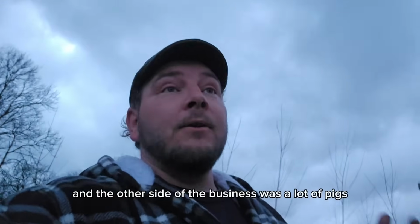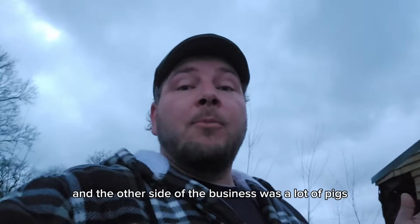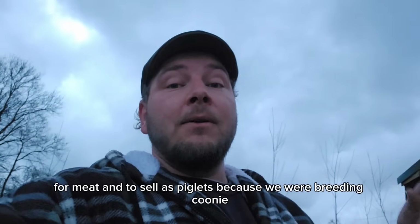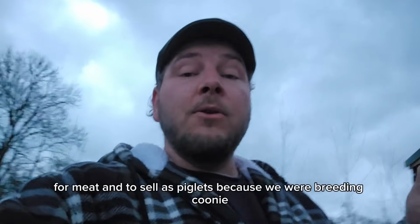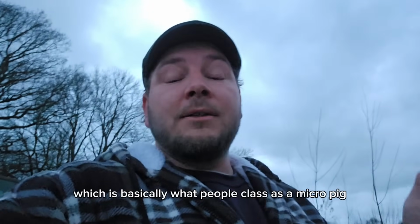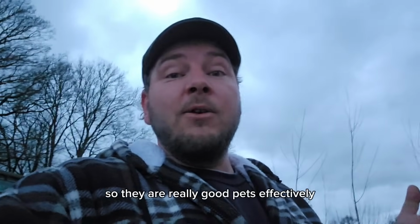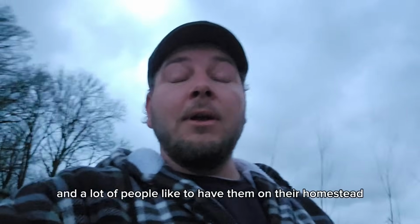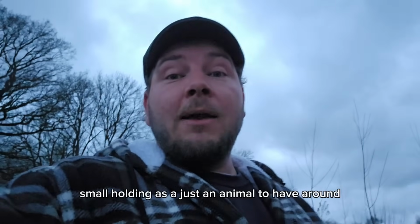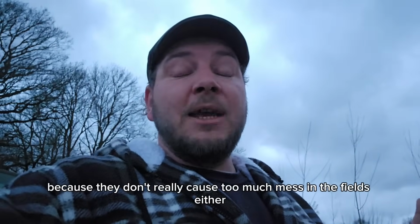And the other side of the business was a lot of pigs. Now basically we've been breeding them for two things, for meat and to sell as piglets, because we were breeding kunekune piglets, and still are, which is basically what people class as a micro pig. So they are really good pets effectively, and a lot of people like to have them on their homestead or smallholding as just an animal to have around, because they don't really cause too much mess in the fields either.